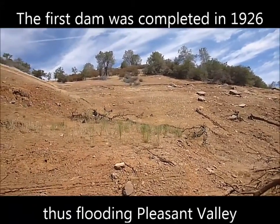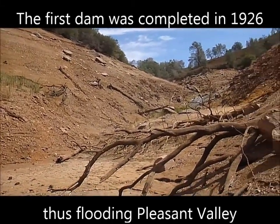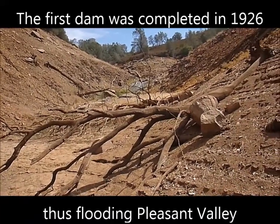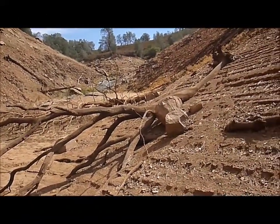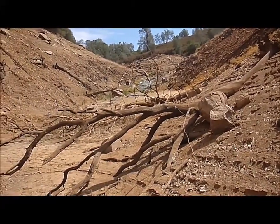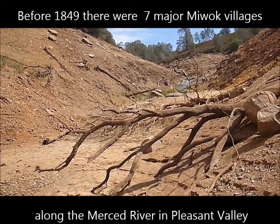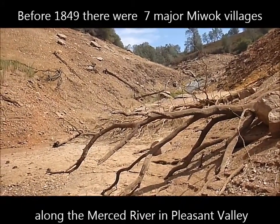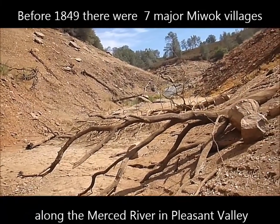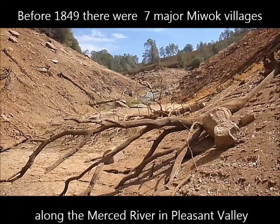But actually it's perfect for searching for Miwok bedrock mortars, because the water level is so low that it has revealed areas that normally would not be accessible. And based on information from various maps, this is a prime area because quite a few Miwok villages were located along the Merced River. And Lake McClure is the result of damming up the Merced River.